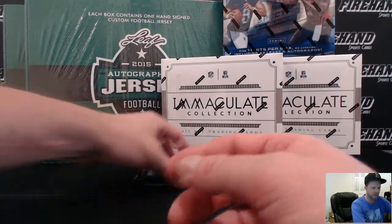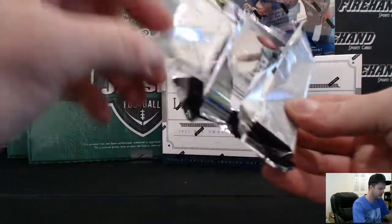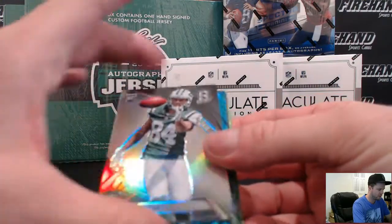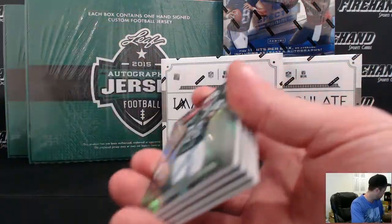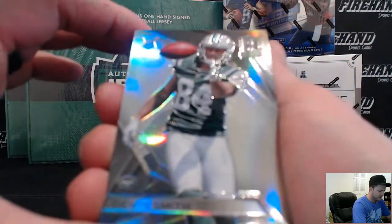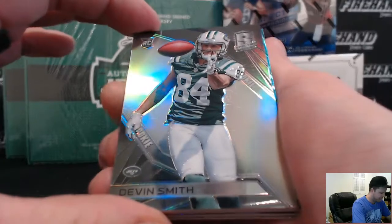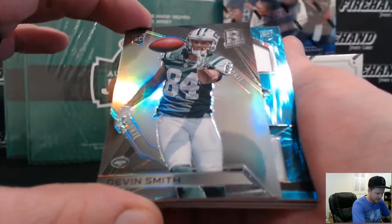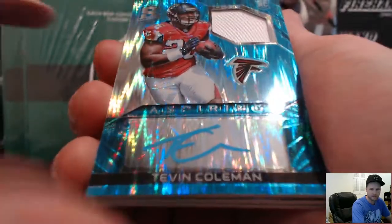Catillophila 5. RPA in the last pack, good luck. It is a wave parallel, blue, if it's the second card. Yep, vertical. All right, Devin Smith for the Jets. Number 99 going to Rob Smack, and it is a pat. Wow, might as well be a Falcon. Tevin Coleman, the Falcon's doing it.